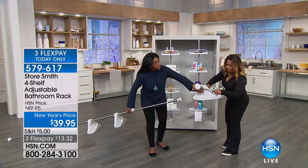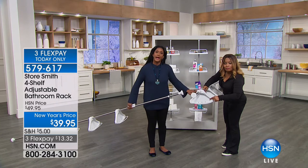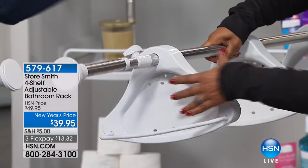Yes, and you see it drains. I love the little drain holes. So if you have the built-in soap dishes, whether they're glass or ceramic, that are mortared into the tile, the water won't accumulate and settle there.